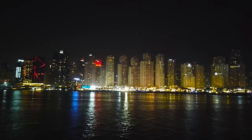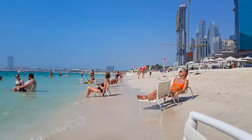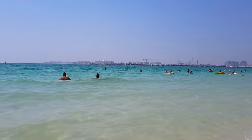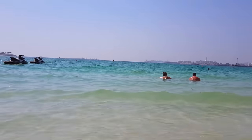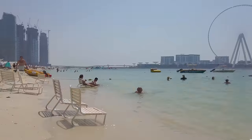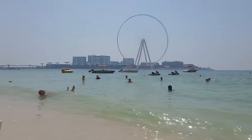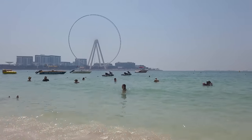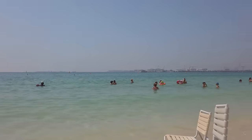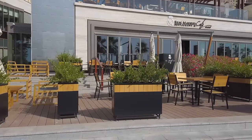But one of the cool things about the marina is its beach. Yes, the skin laws don't generally apply here at Dubai Marina Beach, and you can sunbathe and do everything else that you can do on a normal holiday right here in Dubai without fear of being prosecuted. So it's a lovely place to spend some time in the sun if that's what you're after. And the beaches here, as you can imagine, are pristine and perfect. You'll notice that about Dubai in general. Everything pretty much is perfect. They even have a Real Madrid bar for some reason.